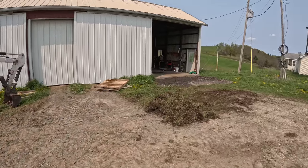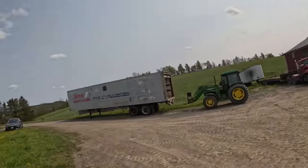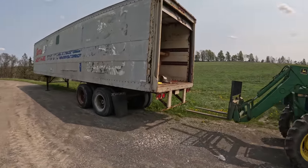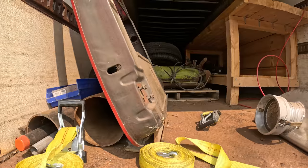Ended up cleaning the entrance up a little bit. We're in a better place. Let's get this unloaded. Be big time. We're gonna get some stuff out. Let's see about the big pieces that I need. Oh, I already had a ratchet strap from the other day.